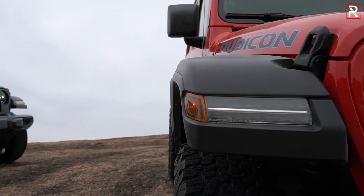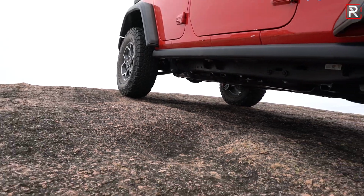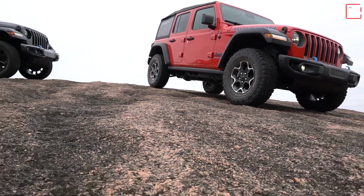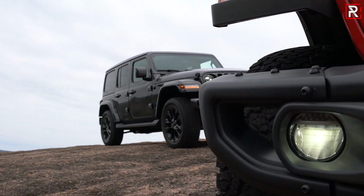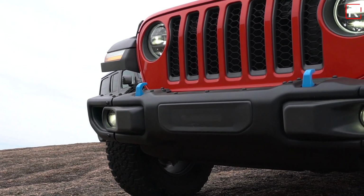Now, first of all, I'm showing you the one here is a Rubicon trim. So this is the one that's essentially the more off-road oriented model. It has 10.8 inches of ground clearance, so it's about an inch more than the standard one. And you can see immediately all the blue accents on this car. You can see the tow recovery hooks are blue. You have some blue accents along the hood graphic, along the Rubicon badging here.